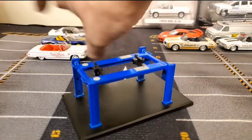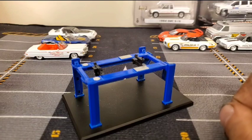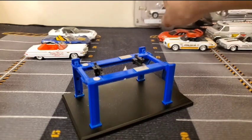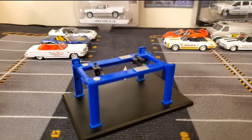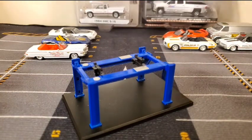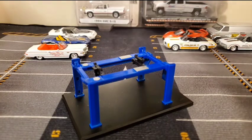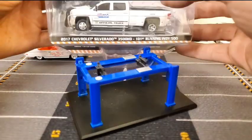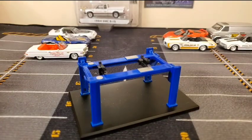So let's get this guy off the lift, and I want to... Yeah, we are really chugging up there on the time. I want to get into these, I really do, because these are some pretty cool trucks. So we've got our 84 GMC S15 and the 2017 Silverado 3500. So what I think I'm going to do is crack both of these open and then pop one onto the lift at a time. Just because the dually driver truck really has nothing interesting on the card, so we won't waste much time on that one.